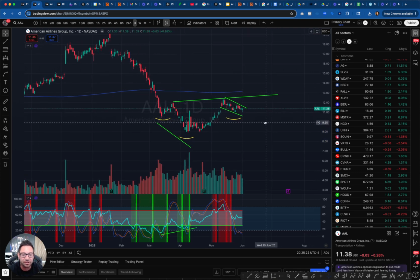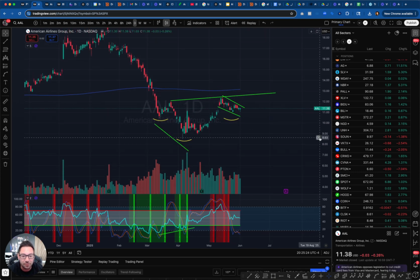So a couple of different ways you could play this is you could enter the position like I did today on this price action and this daily close. I like this setup a lot. And then you could have a tight stop, or you could have a little bit more of a lenient stop and give yourself a better risk to reward ratio.